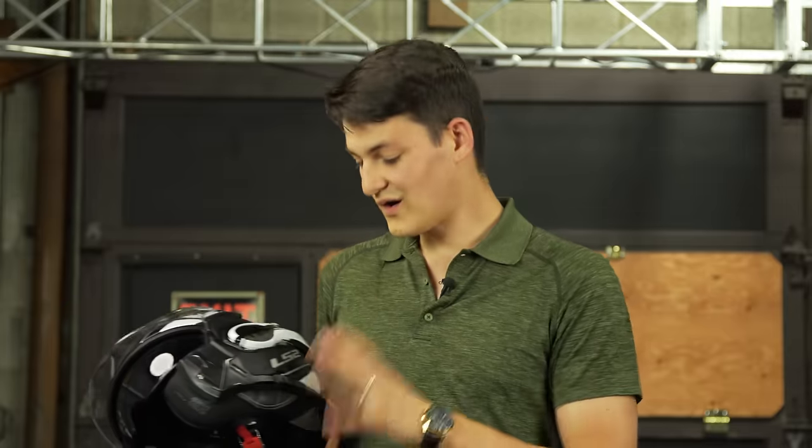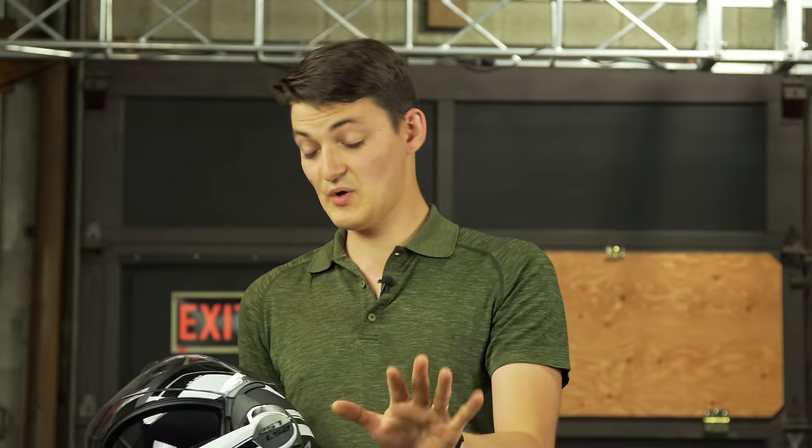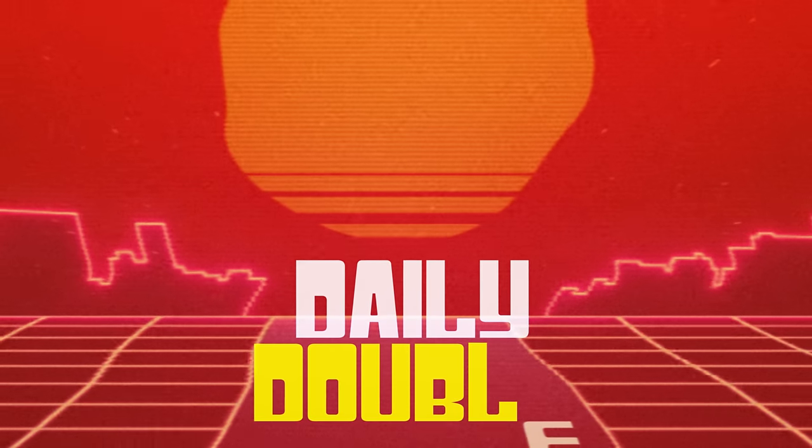I also get why it's hard to mount a comm on here. Sena makes a bespoke Lincoln Ride Pal for LS2, which is your only option, so I won't say it sucks. Daily Double.